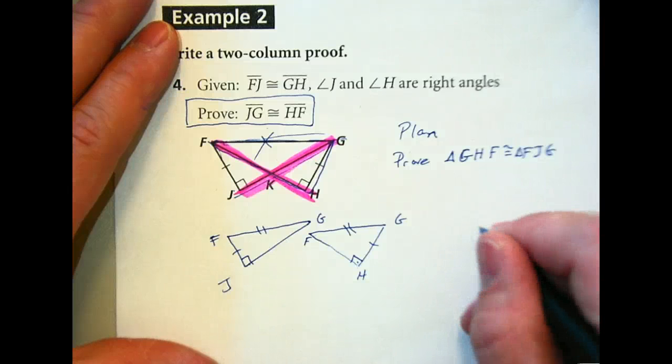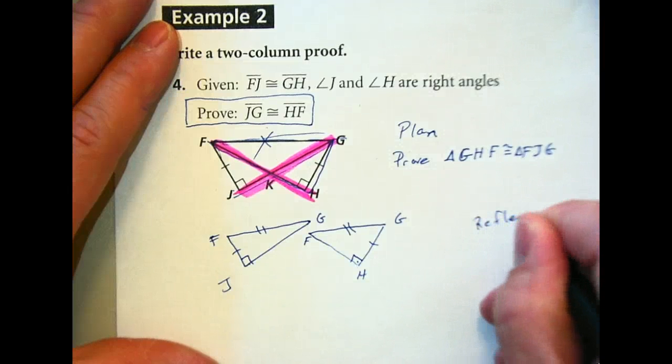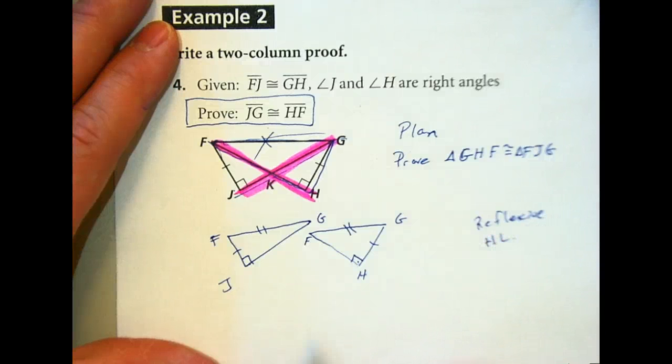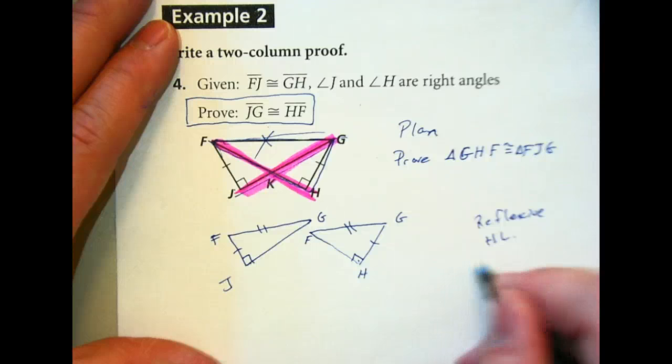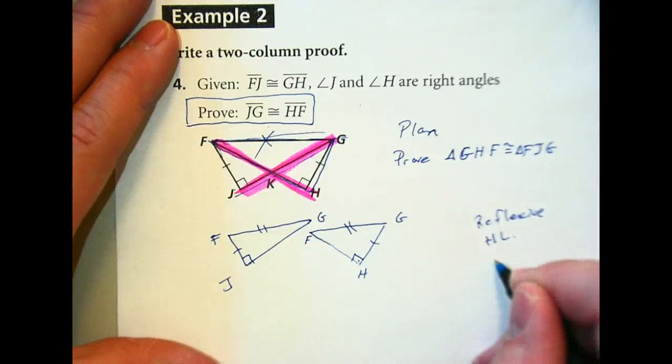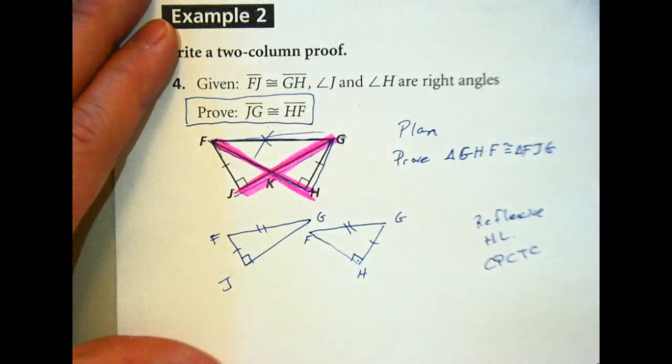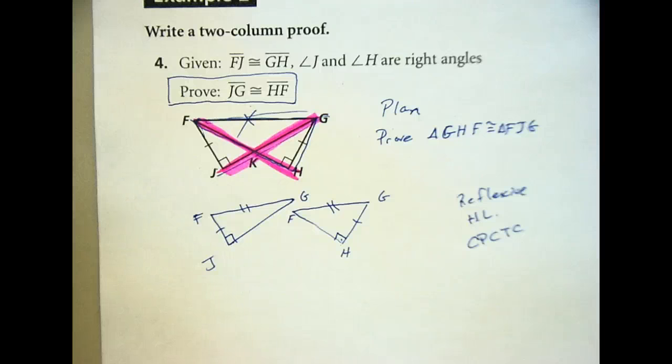HL. Okay, so we have reflexive, and then we have HL, and then what's the last reason we're going to use? CPCTC. CPCTC. Okay, we've got it. Now we just have to write up our formal proof for it.